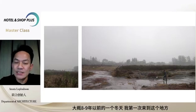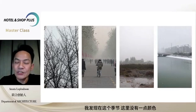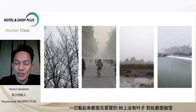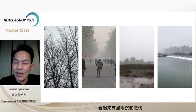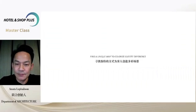I first went to the site in winter, like 8-9 years ago. I noticed that during that time of the year, there is not so much color at all. Everything looks so grayish, no green leaves on the trees, melted snow everywhere. It looked a little bit gloomy and sad. So it is our intention to try to find a unique way to colorize our guest experience.